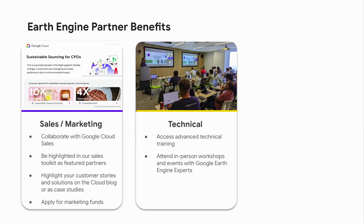On the technical side, you're all here at Geo for Good, but we will have additional training opportunities for our commercial partners. There's a platform called Cloud Skills Boost where you'll be able to train online, self-paced, and have your team go through different types of training that we're working to get published there. We'll also have opportunities like this for in-person workshops and events. We just had a commercial partner specific event in Dublin this past summer. Really great to get everyone together. So more opportunities to advance your technical skills.